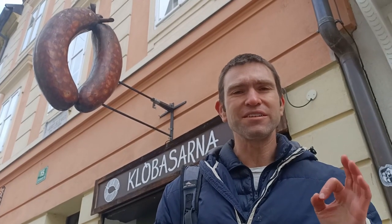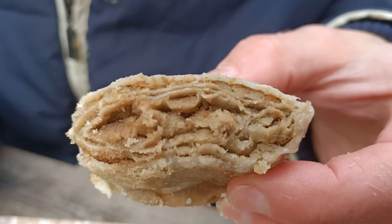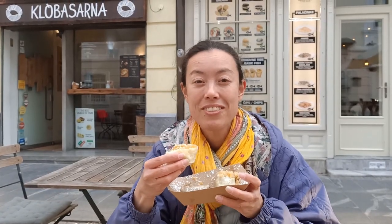If you want some great, cheap, local Slovenian food, make sure you come to Kobasana. Strukli is a must-try Slovenian dish. They are dumplings of rolled dough that come in both sweet and savoury flavours. They were freshly prepared, so nice and warm, and they were a bit over €3.